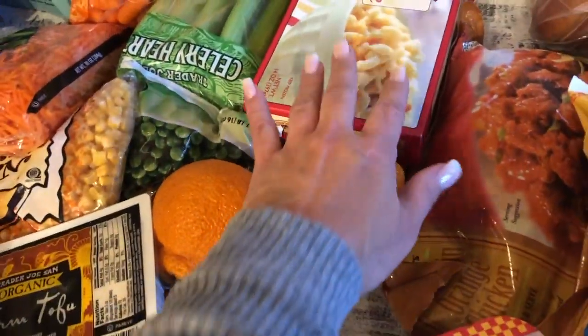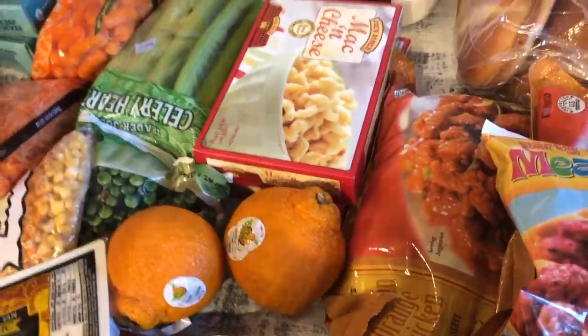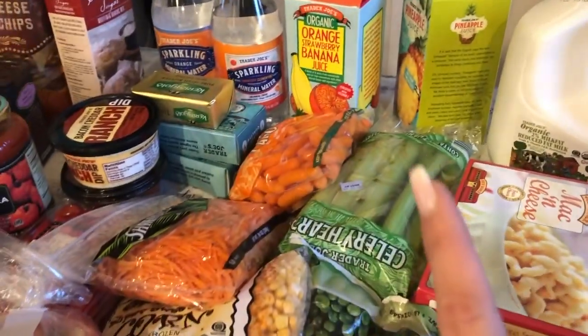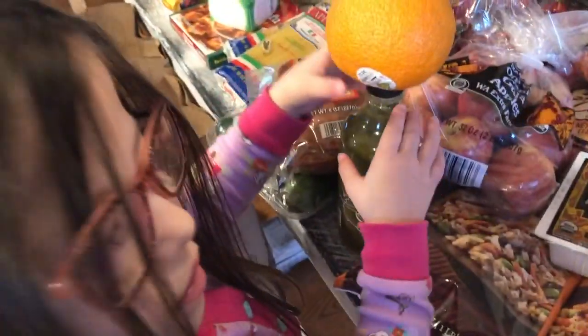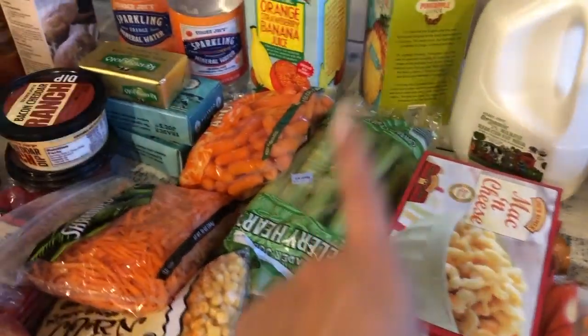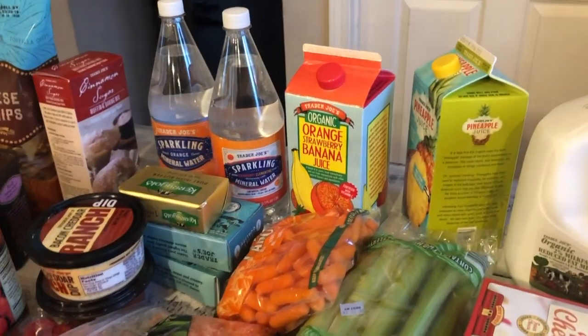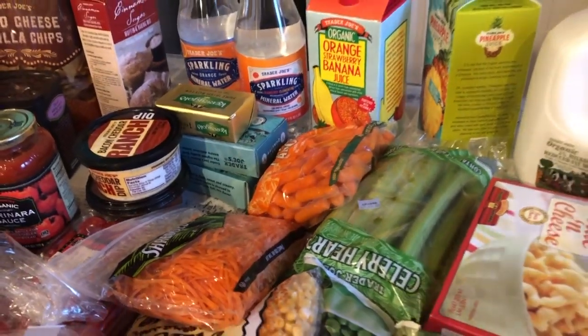And then of course I have my mac and cheese. I just picked up two this time. And then I needed some juice. Danica, do you like the pineapple juice? Yeah? Okay, so she loves pineapple juice. And I always have to have a pineapple juice. And then this time, I like that one. The other one? Mm-hmm. The organic orange strawberry banana juice.